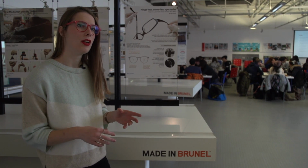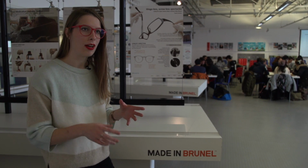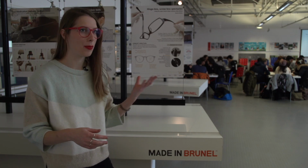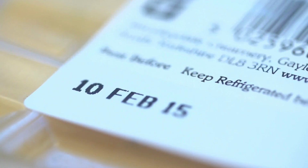So I graduated from Brunel University last year, where I studied industrial design and technology. As part of that, my dissertation project was designing this Bump Mark solution that I applied for a patent for. I realised that there was no way for visually impaired people to access expiry information on their food.